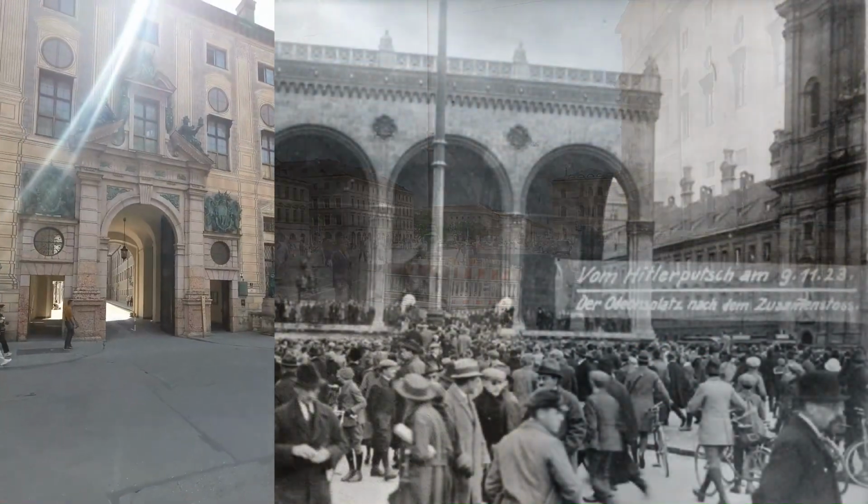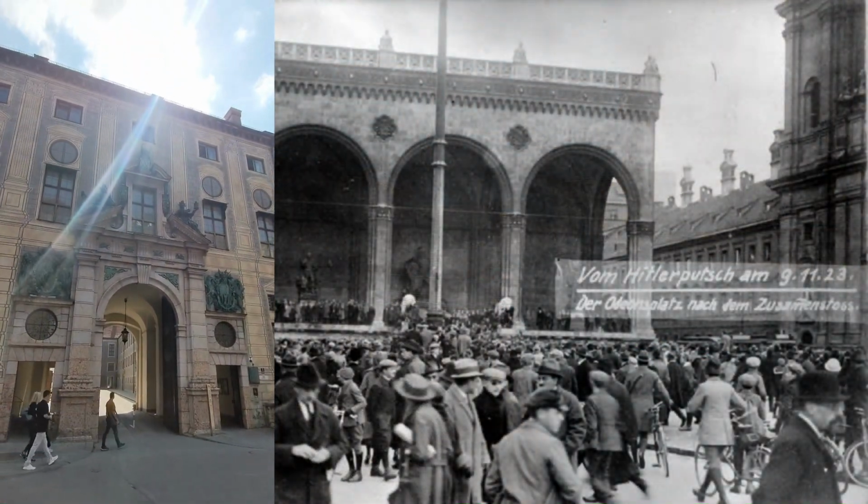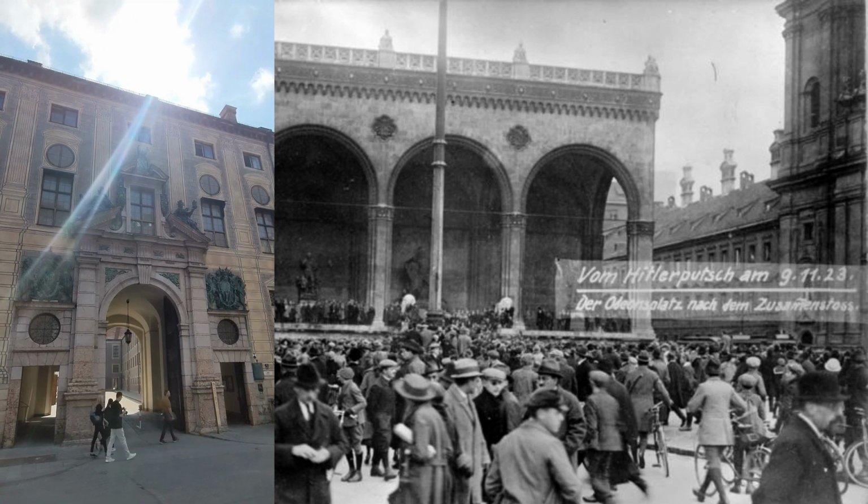After the coup, Hitler escaped through the residence, but was captured and put in jail.